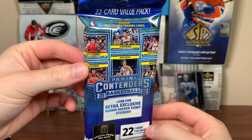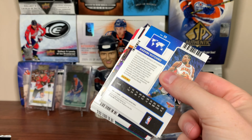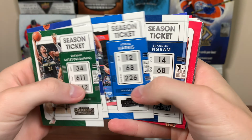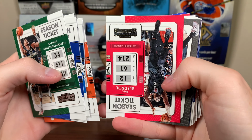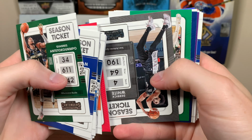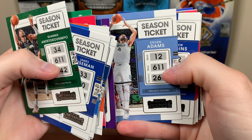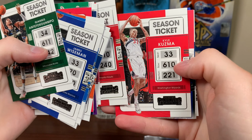All right, last thing I'll open is 2022 Contenders. I'm pretty sure I've opened Contenders before, but 21-22 Contenders. Basketball, that is. And let's hope for anything in here. Okay. Well, there's Giannis, James Wiseman, Tobias Harris, Ja Morant, Rudy Gobert, DeAndre Ayton. Is there anything different here? No. Upside down cards. Dang it. Upside down card. Myles Turner, upside down. Upside down. Steven Adams, Season Ticket. Andrew Wiggins, Kevin Love. Kyle Kuzma.